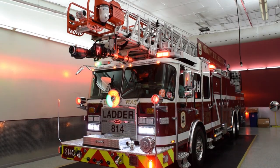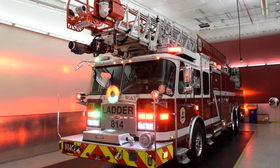We're very excited about seeing the truck. It's a unique, one-of-a-kind vehicle with all the different technology that's on it. And we're very excited to get it back to Pawleys Island and get it in service.